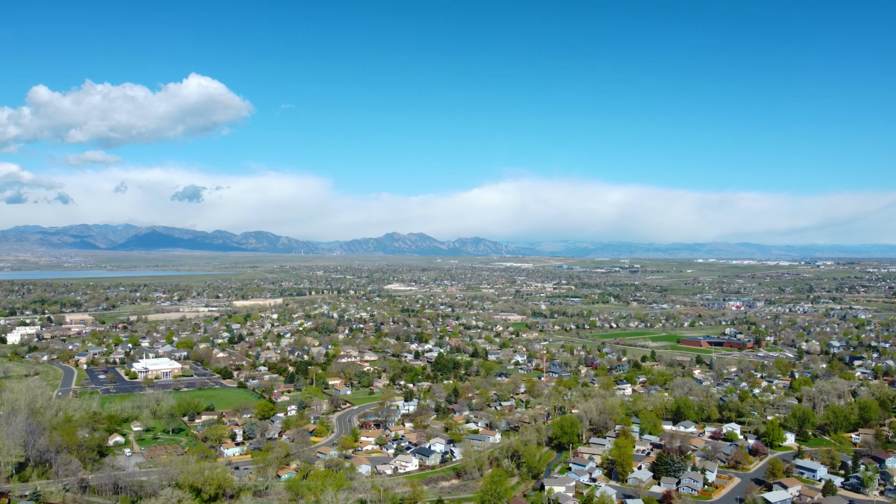But what are some issues with the suburb? Are there only good things to say about Westminster? Well, like any place you're trying to move to, no. But I have to explain a bit more for it to make sense. Let's get into it.